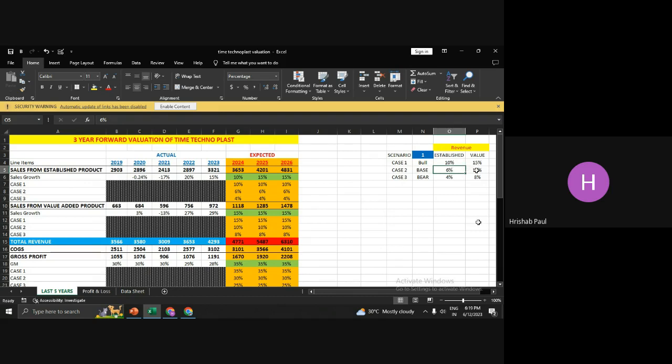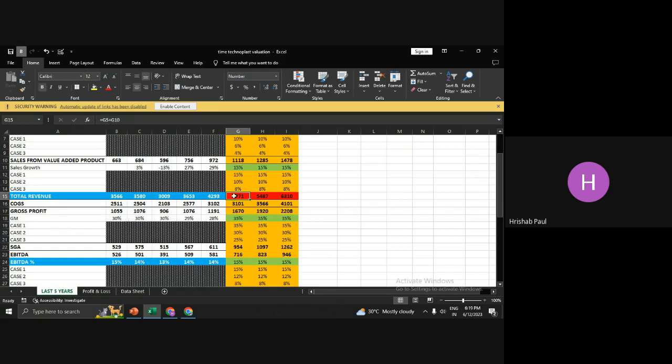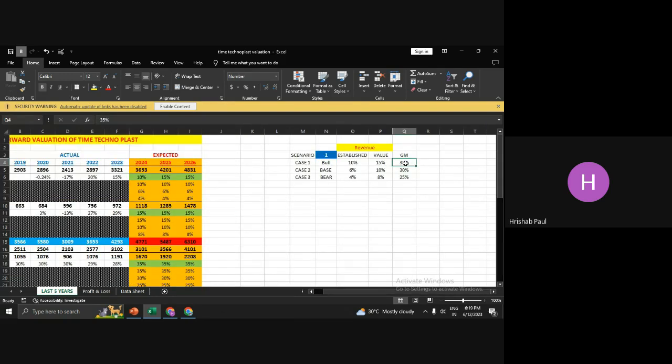And for the value-added part, I have taken a slightly conservative number, and for the BR, I have taken the most conservative one. Now, I have found out the total revenue, and for the gross margin, I have taken three cases. One is 35%, 30%, and 25%.